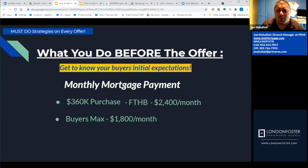I've literally had people go under contract and do all this stuff. I got the contract at the 11th hour. They thought I could do some sort of miracle, and they were not willing to pay the $2,400, even with the best interest rate.